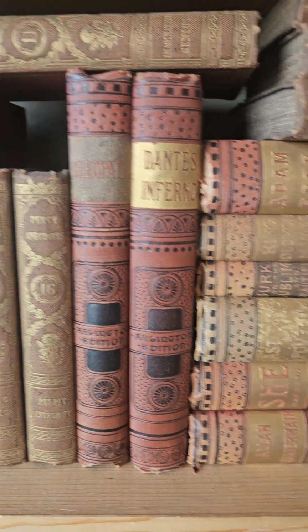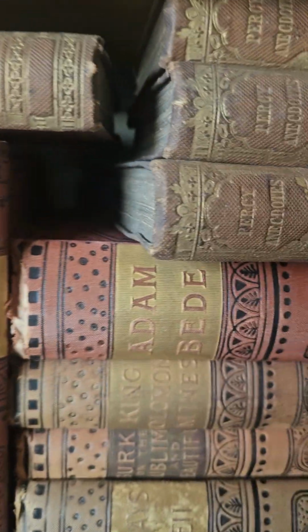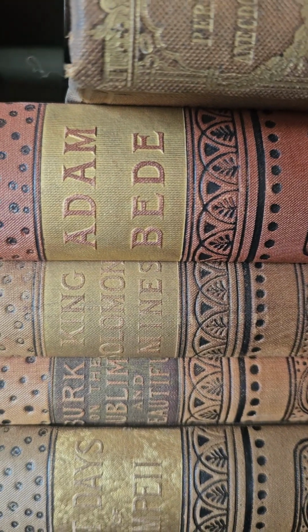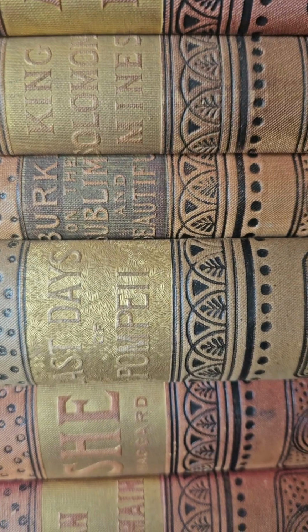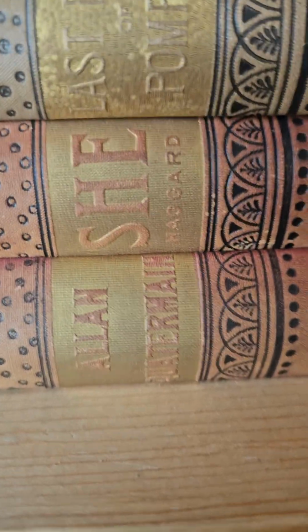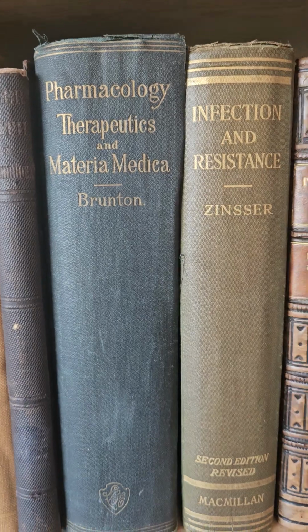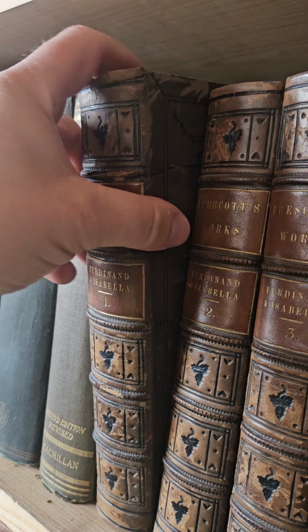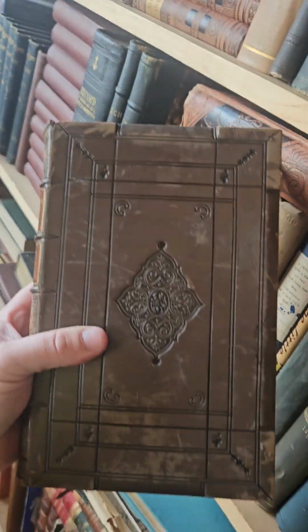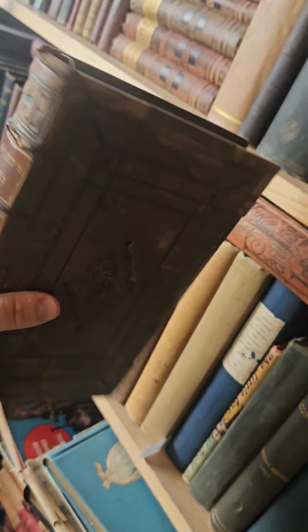Got some more pretty Victorian bindings featuring Cleopatra, Dante's Inferno, Adam Bede by George Eliot, King Solomon's Mines, Burke on the Sublime and Beautiful, Last Days of Pompeii, She, and Alan Quatermain. Cool volume on ancient history. Looks like we got a few more medical books. We got a really nice 3-volume set of Ferdinand and Isabella, Spanish royalty. And I love these full leather bindings. Extra fancy.